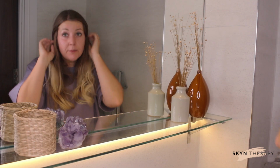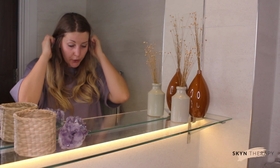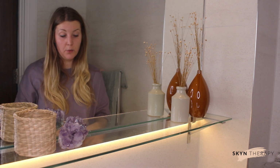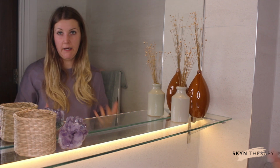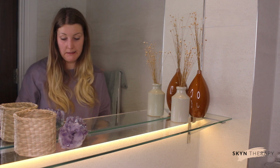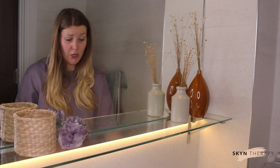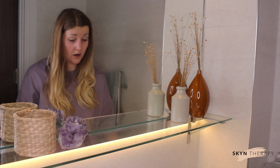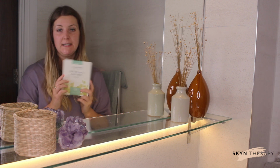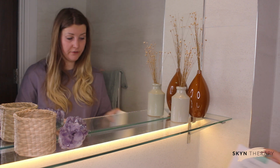So at this point in my routine, not every night, but maybe three times a week, I will do something a bit more pampery, spa-like, just to give my skin a little bit of extra glow. Some of my favourites are using a face mask. I love the Balance Me Congested Skin Sheet Mask. It's one of my favourites.